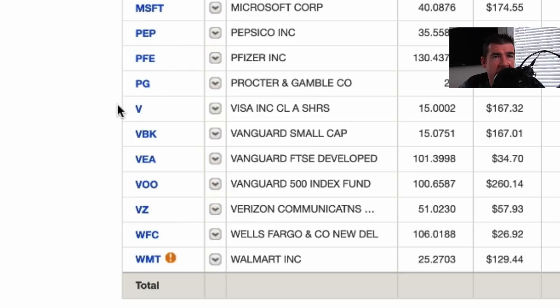Visa in technology. For fintech, so that's kind of cool. We got shares of Visa, 15 shares there, and then I will jump down, and I've got Verizon and Wells Fargo and Walmart here to round out the single stock exposure for dividend growth. And then the passive aspect is comprised of just 3 ETFs. Of course, the largest position is in Vanguard's index ETF VOO, with just over 100 shares there. VEA, which is international, European developed markets, etc., with just over 101 shares there, and then a small cap growth fund here, VBK.